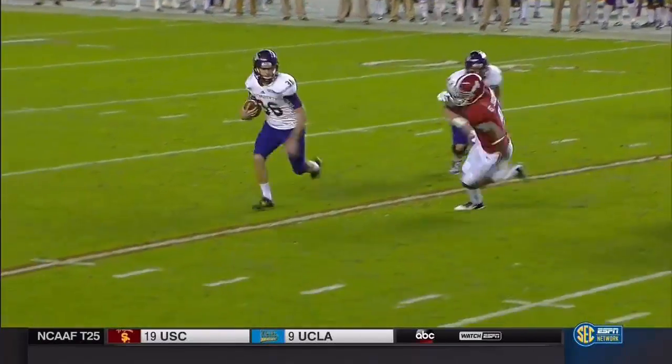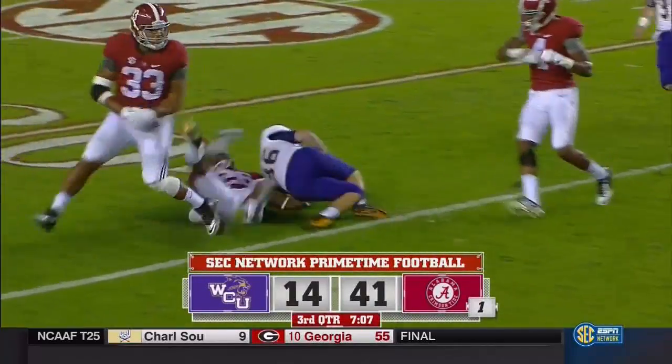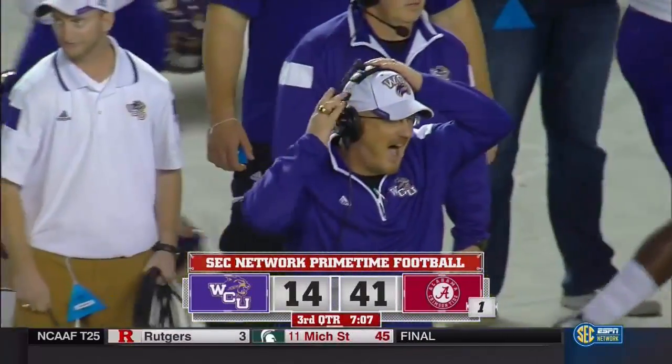Timeout on the field. Bama takes over on downs. 7:07 to go in the third. 41-14 for the good guys.